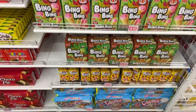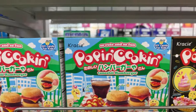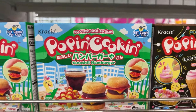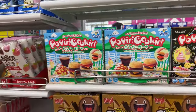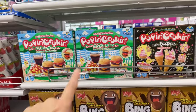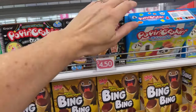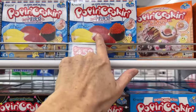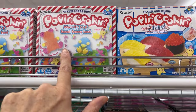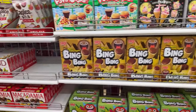All the snacks. We have all the poppin' cookins. If you guys have been watching YouTube for years and years, you have probably seen many creators try to make the poppin' cookin' meals. We have the hamburger meal, the tanoshi cake meal. We have the bento box. We have the donuts, the sushi, the kawaii gummy land, and everything is super tiny and cute.